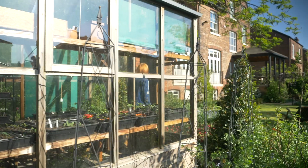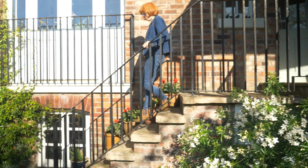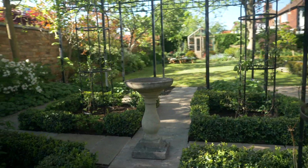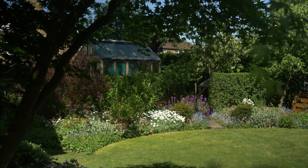Enjoy it, enjoy the space, and don't worry too much about whether or not it looks perfect, because you're just on a hiding to nothing. Your gardens are never perfect. And there'll be a moment when one tiny part of the garden is just perfect, but in a week's time it won't be. Don't give yourself the trauma of worrying too much, just relax and enjoy it.